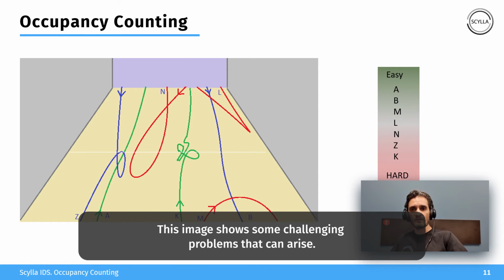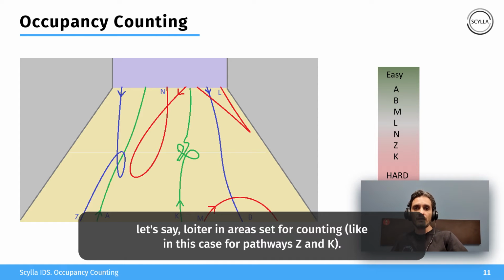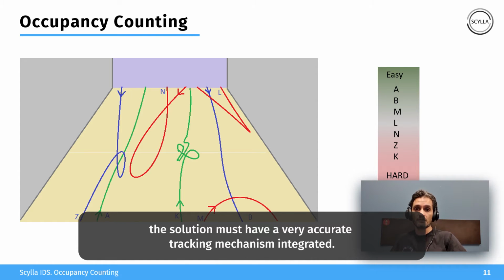So I will explain what this image shows: some challenging problems that can arise. The hardest parts, when most less complex solutions get confused, are cases when people pass in front of each other. It is also hard not to make mistakes when people do not move in rather straight lines, but let's say loiter in areas set for counting, like in this case for pathways Z and K. To do counting accurately, especially for places where crowding, queuing, or short-term loitering is possible, which is usually the case at the entrances, people just stand there or wait for each other, or even, I don't know, close the umbrella or whatever.